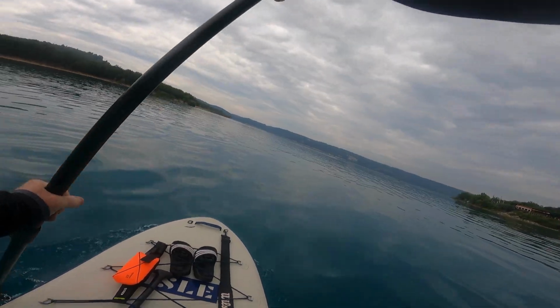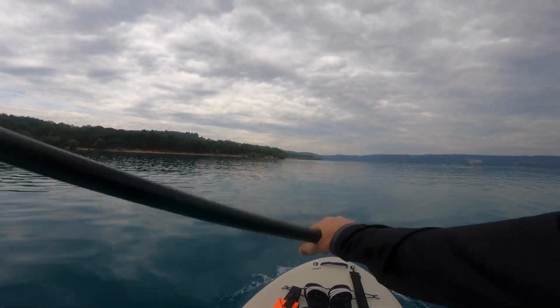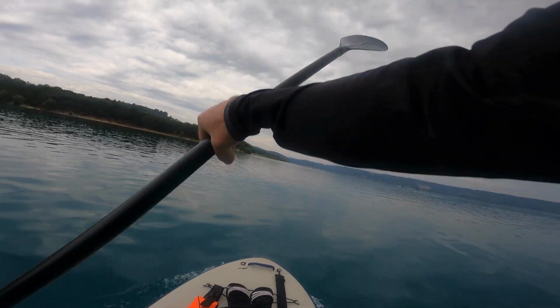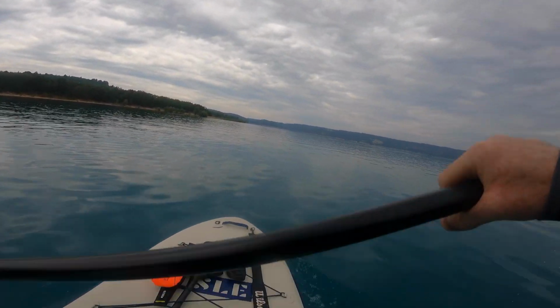Bit of wake there from two speedboats. So I switched to the double paddle. And kneeling down, tell you what, you really can get a decent amount of speed.